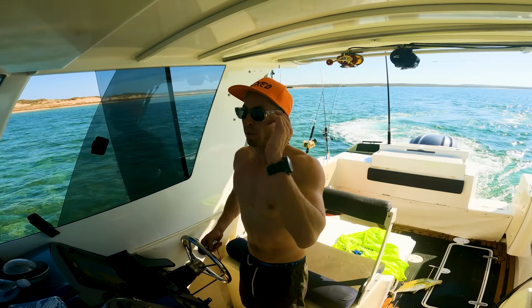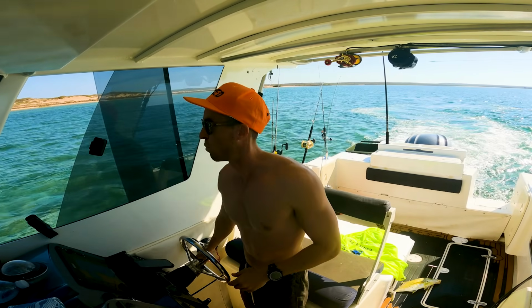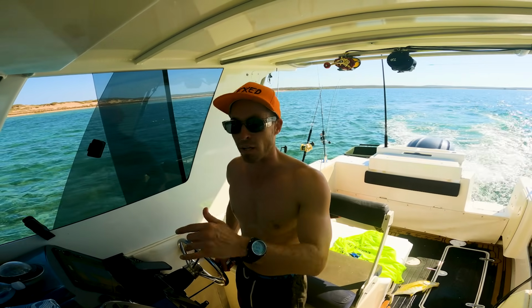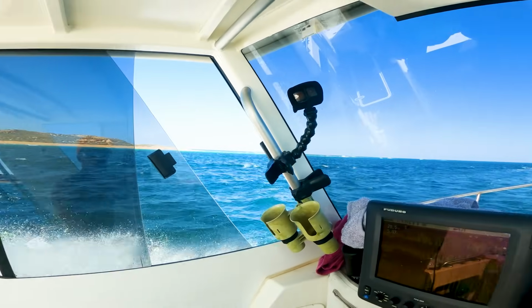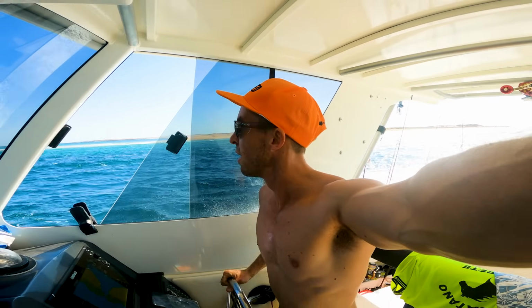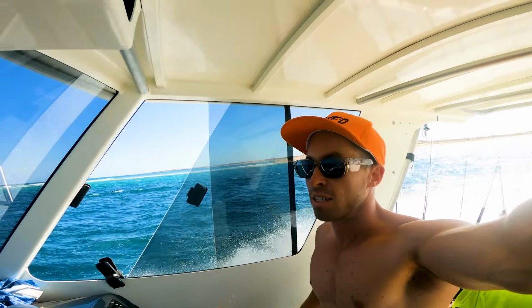So we're moving now, we're going to try one little gap here, see if we can get out. It's too rough, we'll have to go further down to the next one, but with a bit of luck we can get out here, save a heap of time, and get onto that shallow water trout ground. Alright, going through the channel now, looks really good, so we'll save a heap of time getting the ground we want to get to without having to go all the way down the back of the island there.